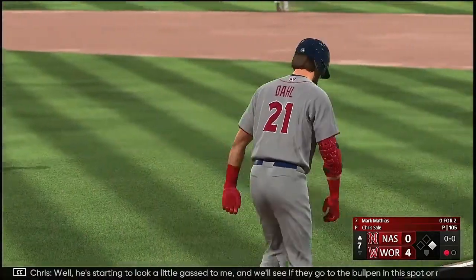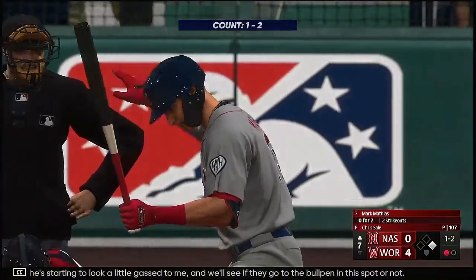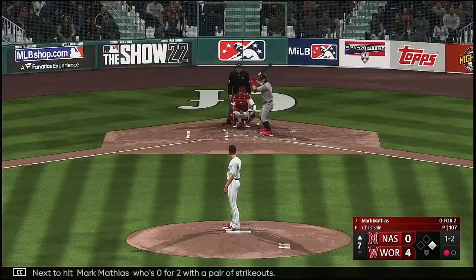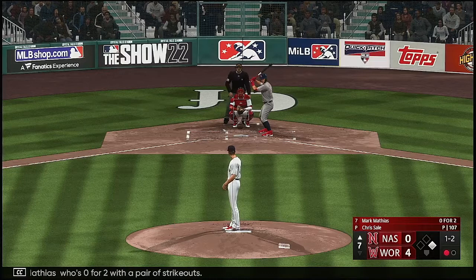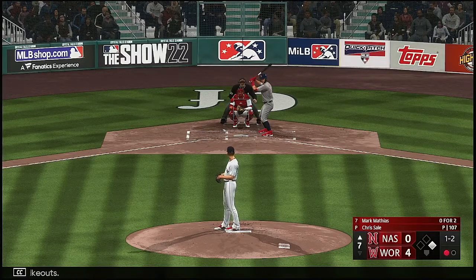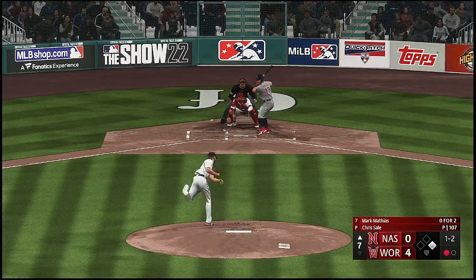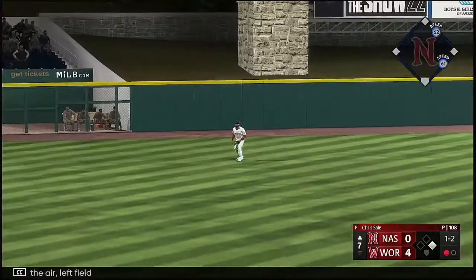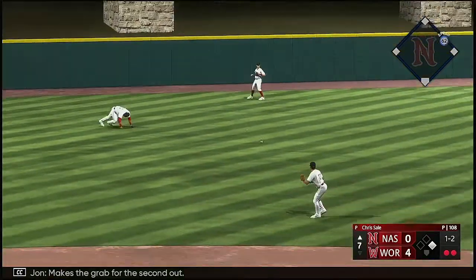Well, he's starting to look a little gassed to me, and we'll see if they go to the bullpen in this spot or not. Next to hit, Mark Mathias, who's 0 for 2 with a pair of strikeouts. One and two now. In the air, left field. Makes the grab for the second out.